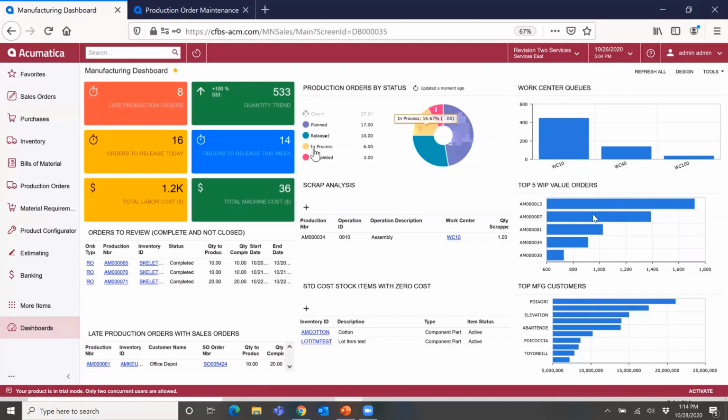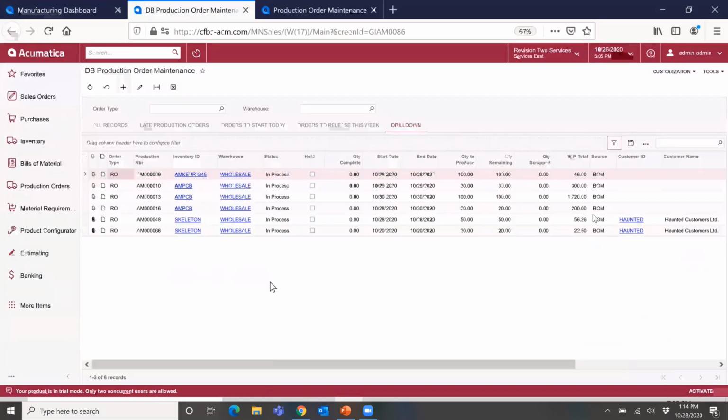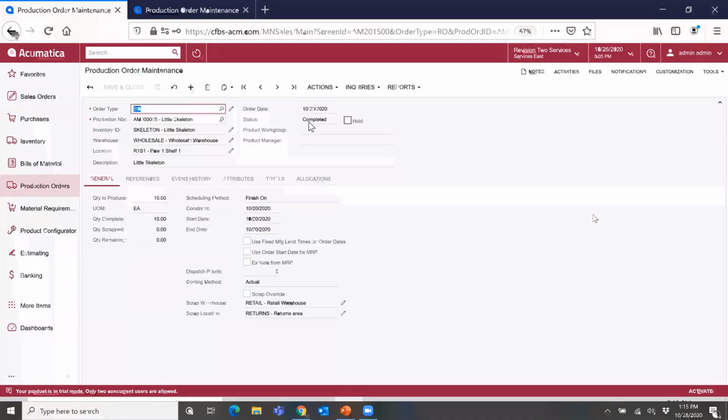If I want to dig deeper and say, well, I really want to see what is in process today, I can click on the yellow part of the graph and Acumatica takes me to a list where I see all the in process status orders that we have available today. Or here on that list, orders to review, complete and not closed. I can click on the production order number and Acumatica takes me to that production order. And sure enough, this is completed. But when I go to action, my next action would be to close the order.